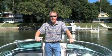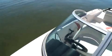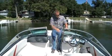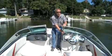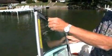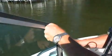One of the features I really liked aboard Starcraft's 2018 Limited was this wraparound windshield. Not only could I see through it at all angles, but it provided great protection from wind blast while zipping around the lake. Additionally, these rugged stainless steel supports make sure it stays put. And the door's got two latches, so it stays shut tight. It's a really good piece of equipment.